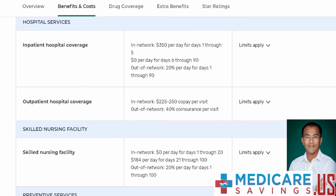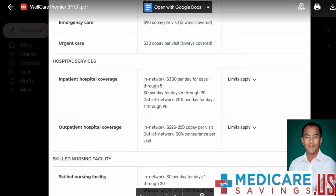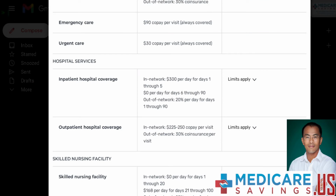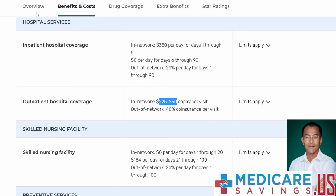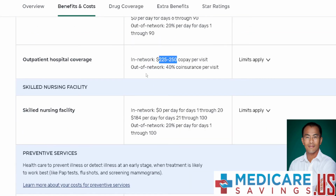let me see. From here, you go to outpatient, and it goes from a $225 to a $250 copay per visit, and 30% coinsurance per visit out of network. All right, and then let's go to the next one. So again, there's 40% coinsurance per visit. So a little bit of a bump in the out of network coinsurance, but that could be pretty expensive if you step outside of network.